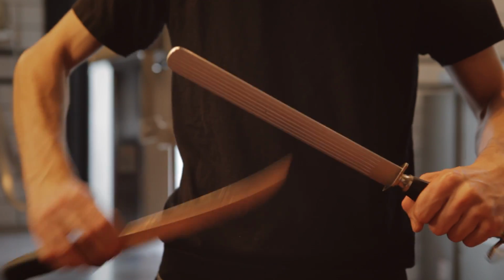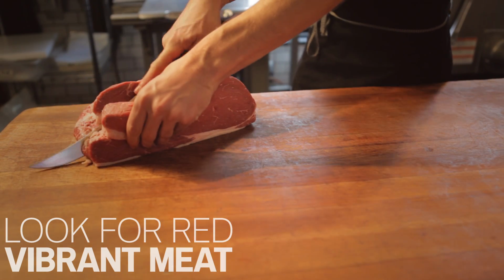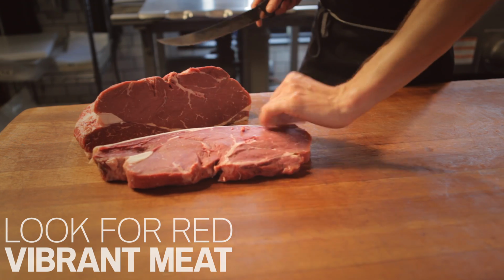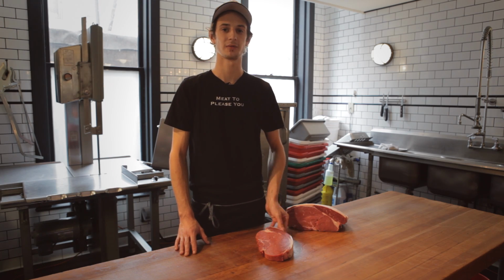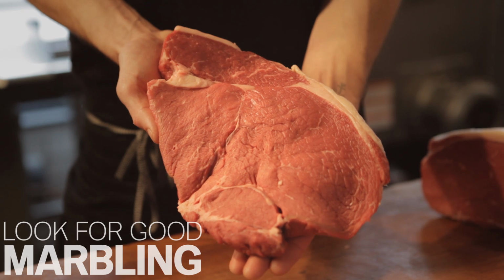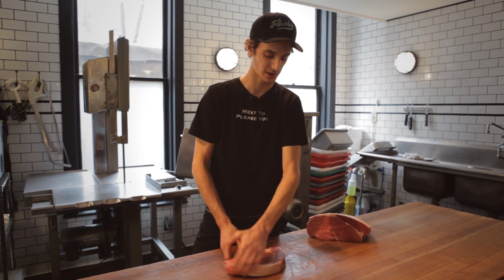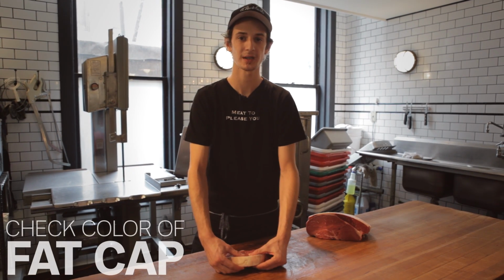The first thing you're looking for is a good red meat that has good vibrant color to it. You don't want it to be tacky or dried out, blemished. That's usually the sign of older meat that's past its prime. Good meat has good marbling in it. This is a sign of good breeding, good eating. It has nice white or yellow fat cap.